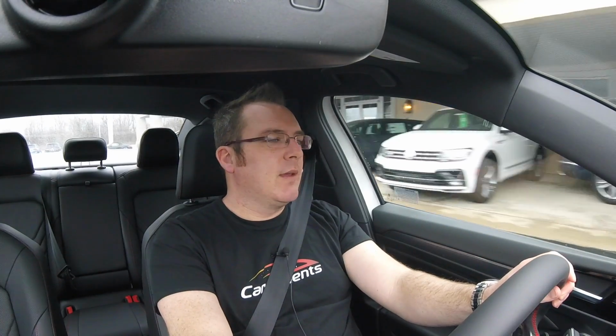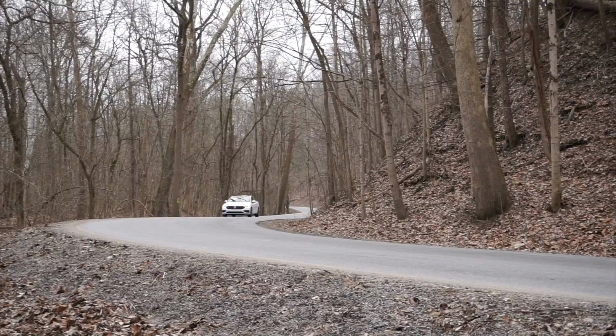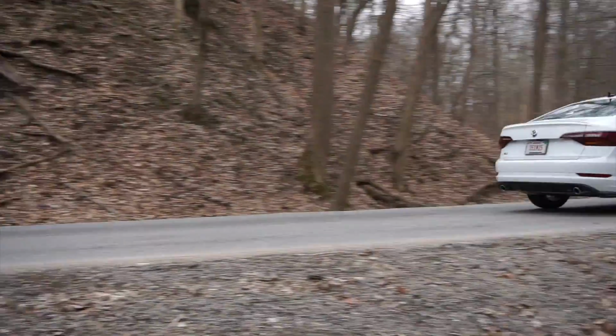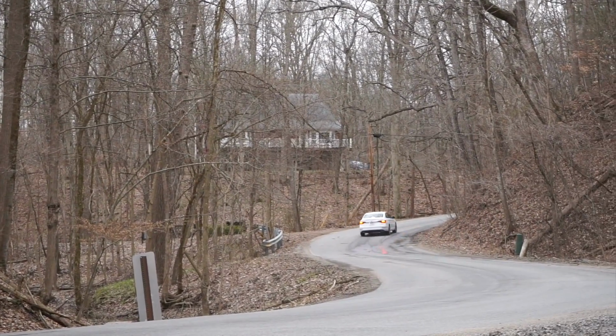So overall, what do I think? I really enjoy driving this car. You used to have to tune the GLI to bring it up to be as fun as the GTI. I don't think that's the case anymore. You have the same engine, same suspension, and this front diff, and this car makes this thing so much fun. It's almost unbelievable how good this thing hangs on to the corners.